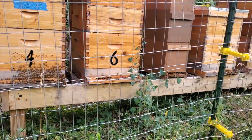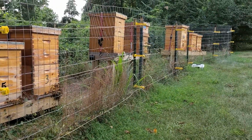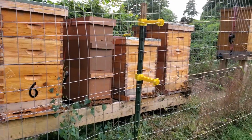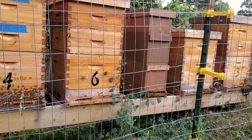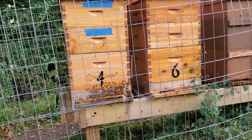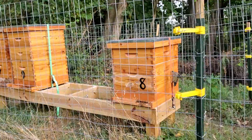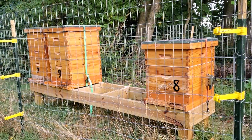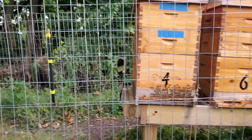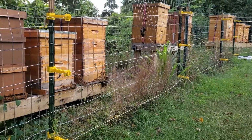Started this spring with 7 and went through winter, and now I've got 13. Mostly from swarms, my own swarms that I caught. There were only 2 splits that I did where I took out the old queen. The rest were all swarms that I just couldn't get to in time. But yeah, I'm about at my max, because that was a lot of work.